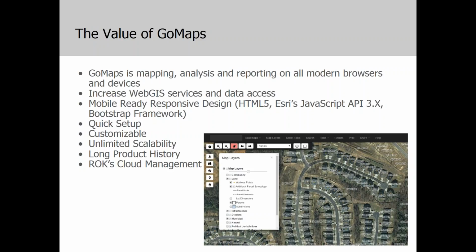We like to say that GoMaps offers unlimited scalability. I think that's a really important point to hit home because when you start with GoMaps, you're not going to get stuck somewhere. You can scale it for whatever need or needs you may have, and we'll go over that in a little bit as well. But building in GoMaps doesn't mean you're just sitting with GoMaps. If you need to take it and turn it into some sort of tool for doing, let's just say, inspections or something like that, it is the perfect tool to scale to those various needs.